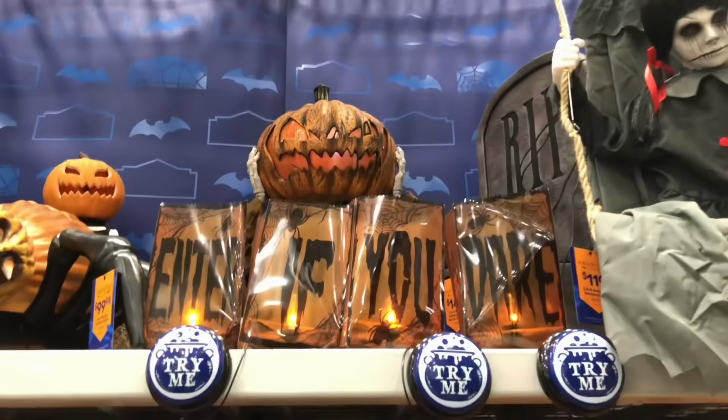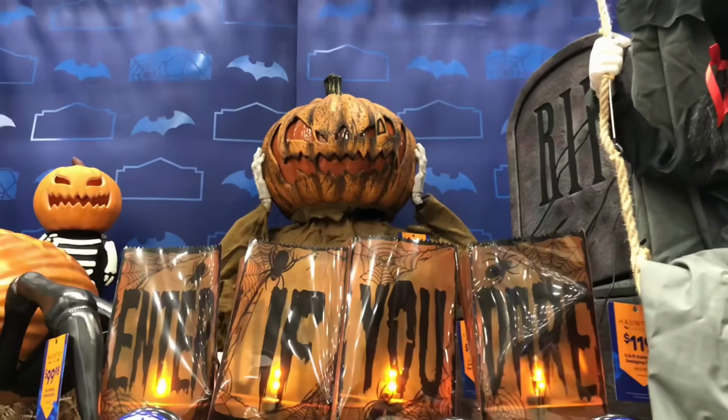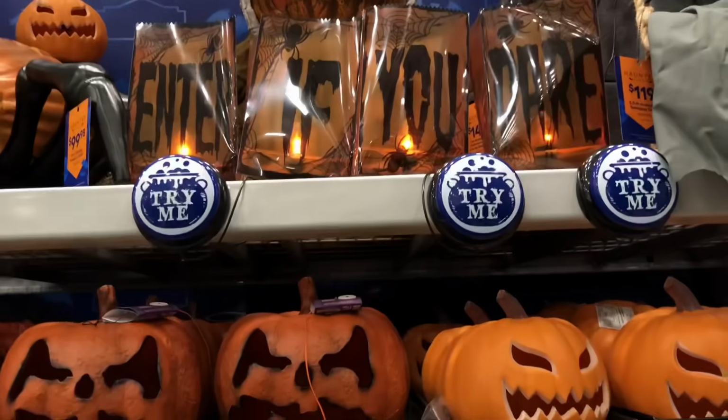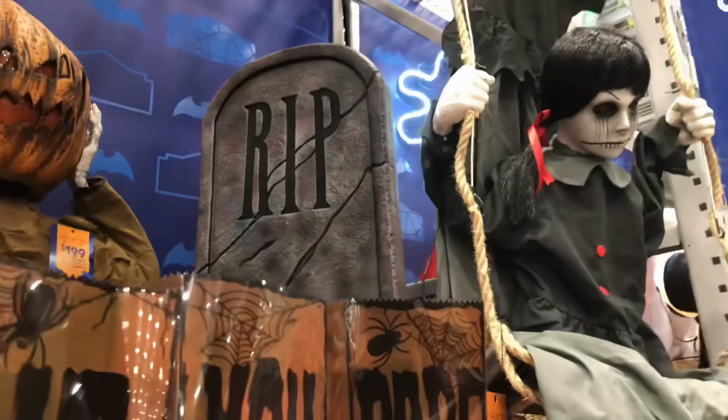Well, it's a very, very intense jump scare, but not worth $200 in my opinion. That is very expensive for that. Here we got these little pathway markers. Enter if you dare. I love the little flame effect inside them. And then here we got this tombstone back here.